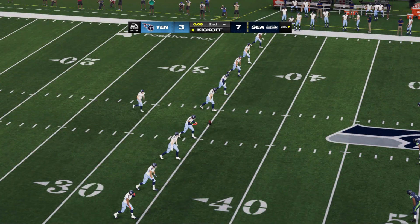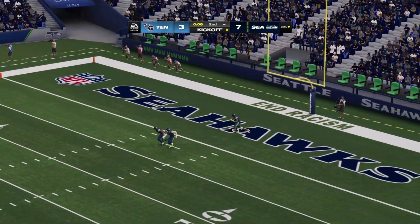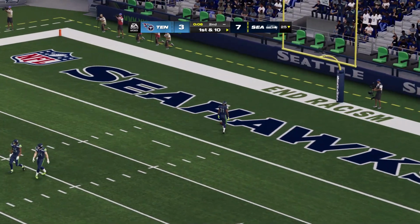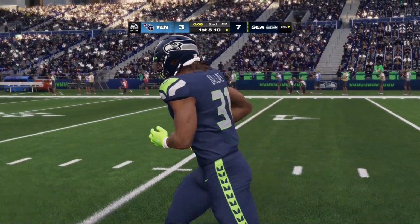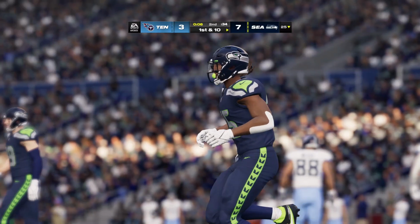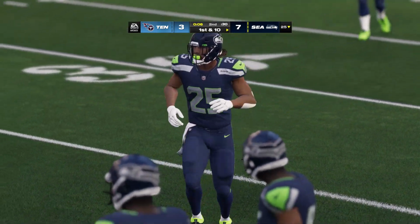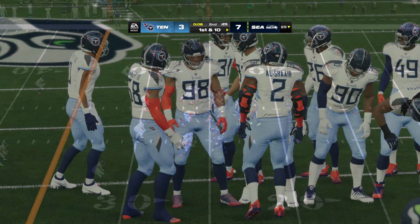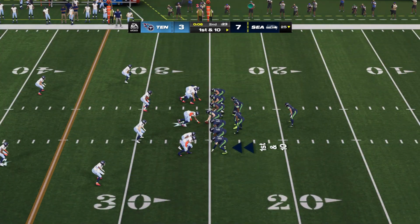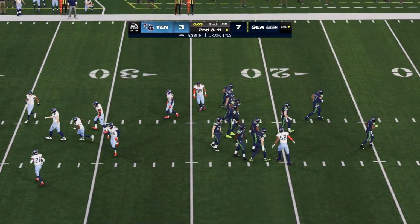So 6 seconds, all that remains of this first half as the kick is away. And not wanting to risk anything here late in the half, he'll just take a knee and they'll bring the football out to the 25. And the Seahawks offense going to get one final possession in this first half. And only 6 seconds on the clock, so time likely for just one play. And with time running down, they go down to a knee.